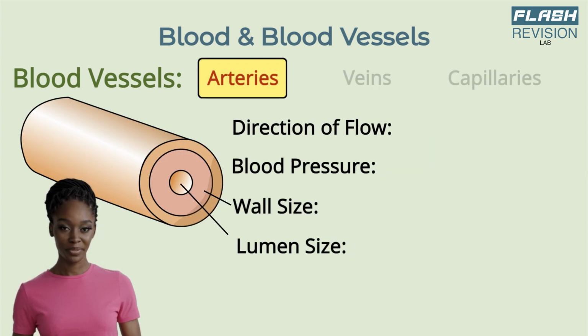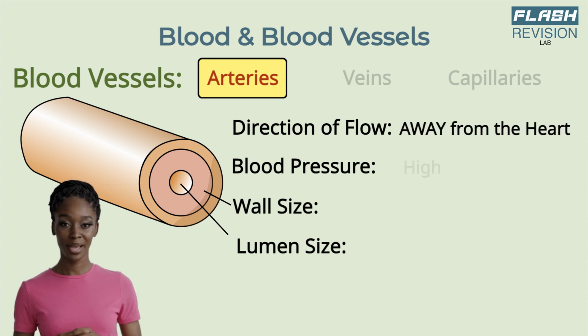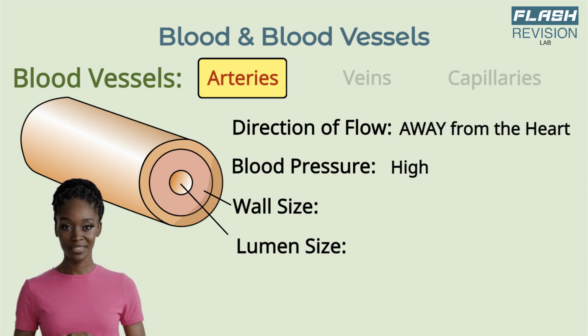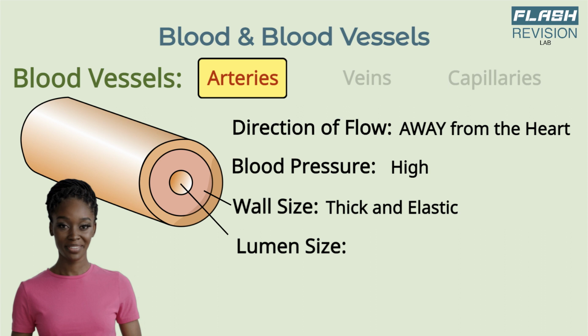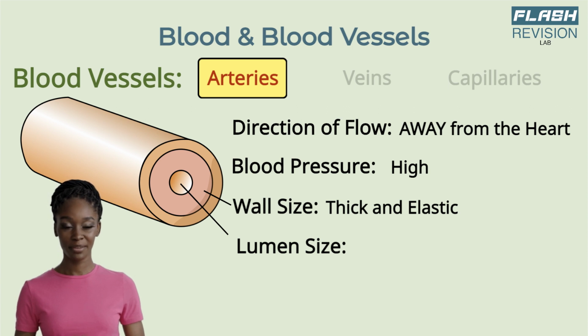Arteries are responsible for transporting blood away from the heart under high pressure. For this reason, their walls are thick with layers of collagen, smooth muscle, and elastic fibers. These elastic fibers allow the arteries to expand when the heart pumps blood, and then recoil when the heart relaxes, maintaining blood pressure. The lumens, which are the inner spaces within the arteries where blood flows, are narrower compared to veins, which also helps maintain high pressure.